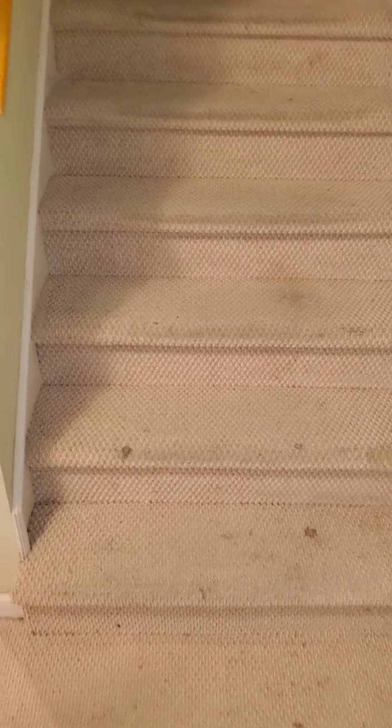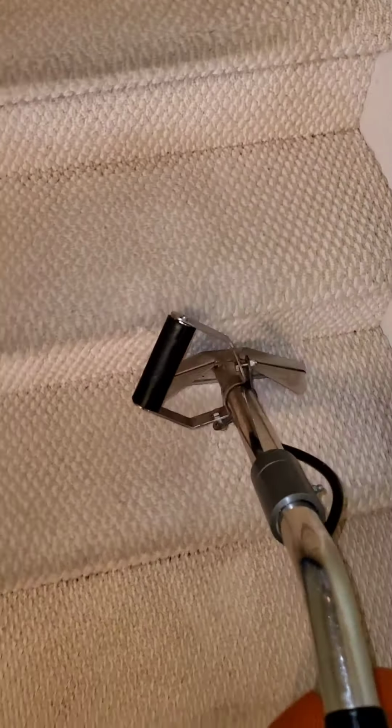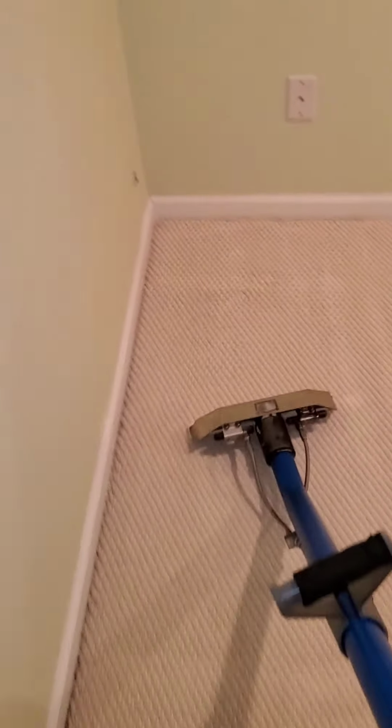And we got these stairs here. So guys, got a little work ahead of us, just getting started. Stay tuned, we'll show you some good stuff. Wow, look at that true clean go to work.